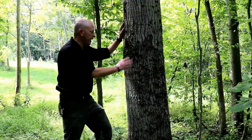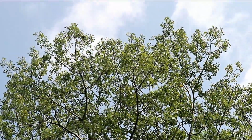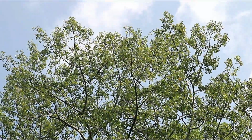Now let's talk about the aspen tree. One of the things I really like about these trees is that when just a breeze blows, the leaves really get to fluttering in the wind and make a beautiful sound, which is why they get the name quaking aspen.